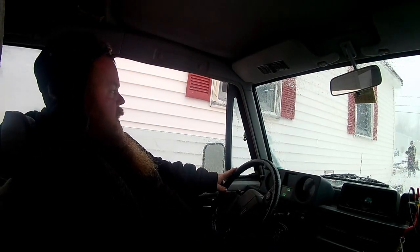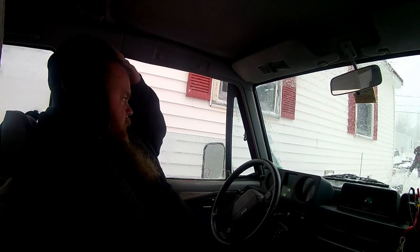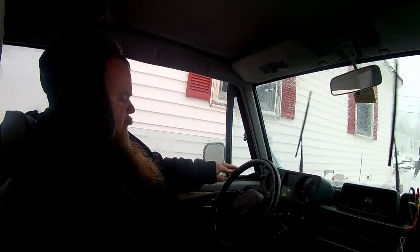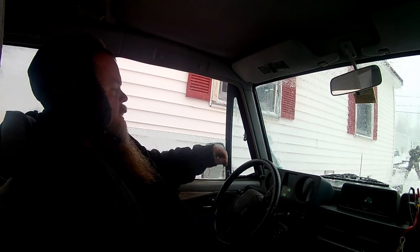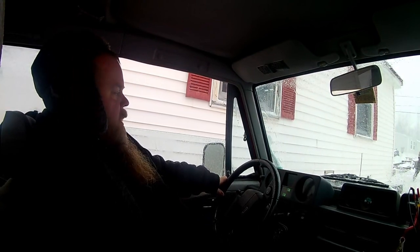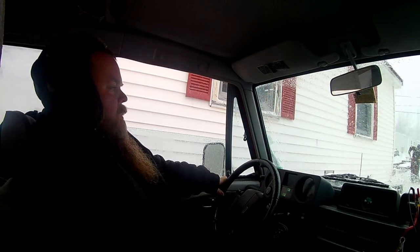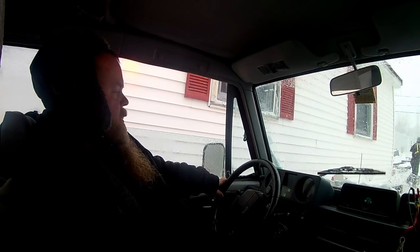'87 Dodge Raider, carbureted four-cylinder, 2.6 liter. It's only got 44,000 on the clock. Original miles. This was just the old guy's little plow rig for his yard and driveway up here in Maine. Hadn't run in many years when I got it, and after a lot of messing around, I got it going.